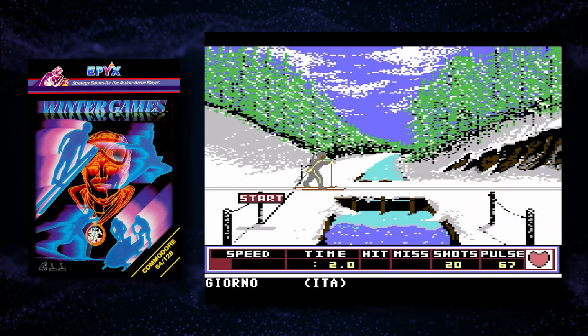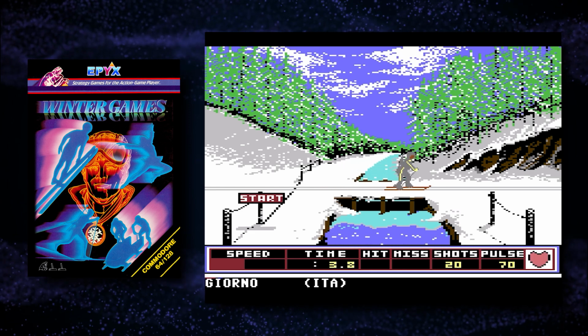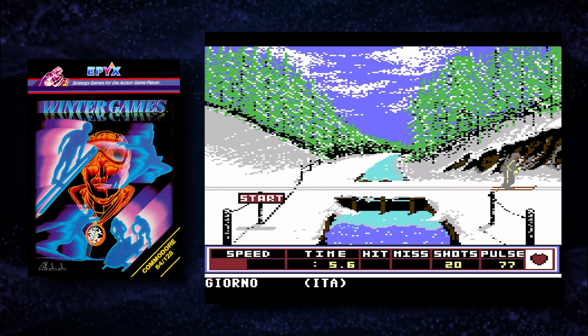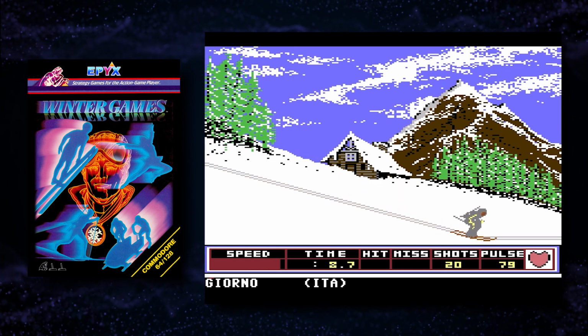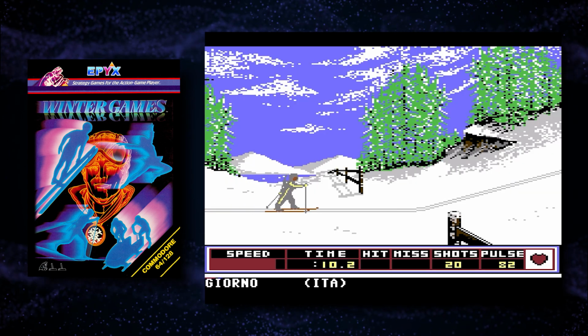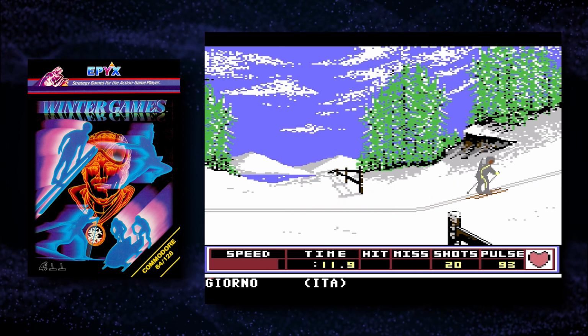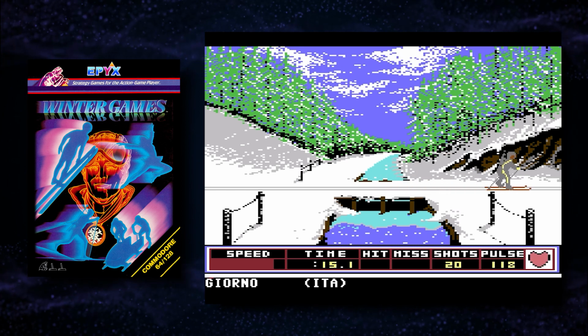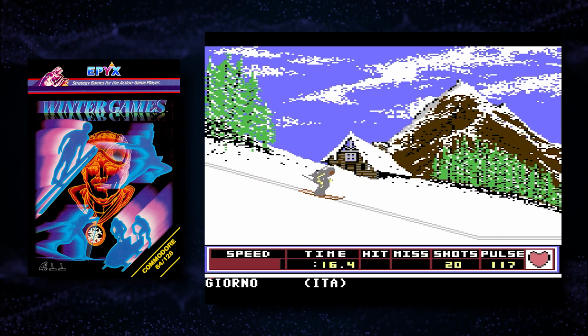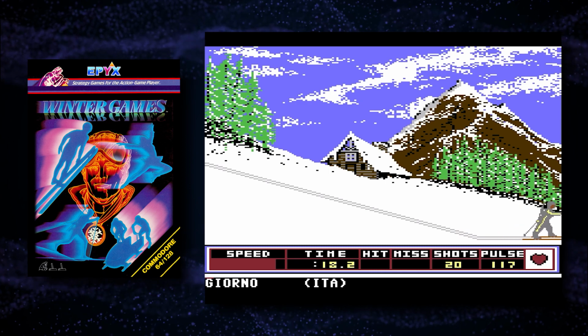Second is the biathlon, and it's one of the longer events in the game. This event is a combination of cross-country skiing and rifle shooting. During the cross-country portions, you'll rhythmically push left and right in timing with the skier's motions to move at a quick, steady pace. When going downhill, simply push down for a little extra push, and when going uphill, moving left and right quickly will get you up faster.